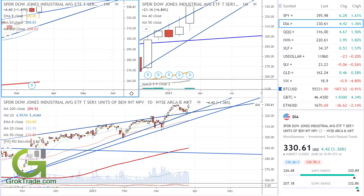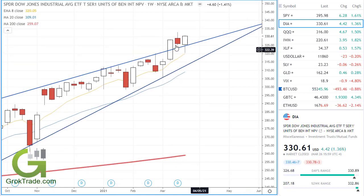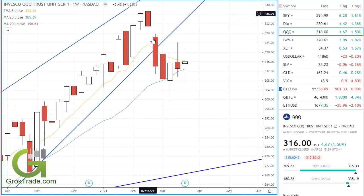and show you a couple things. This is the diamonds. We're above this trend line. This is what we need to see. Above the trend line, that's pretty bullish. NASDAQ, if you look here, we're below the trend line. It's really bearish. I'm not liking that.